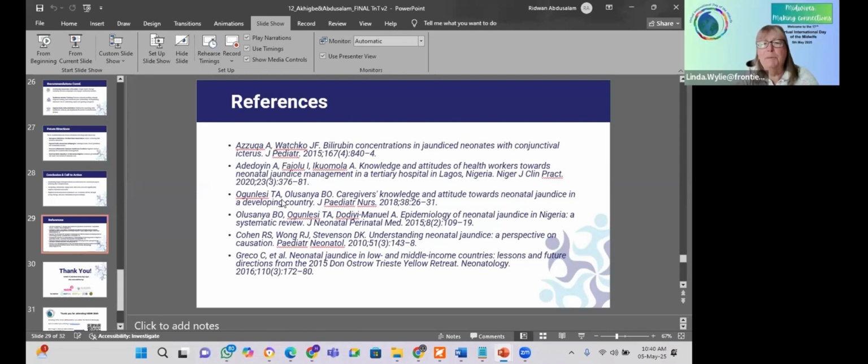Okay, I think that was the bit that was missing really, that there is then measurement and determination at that point.